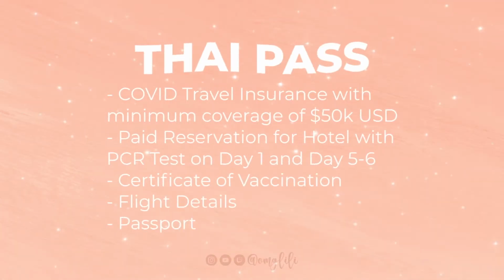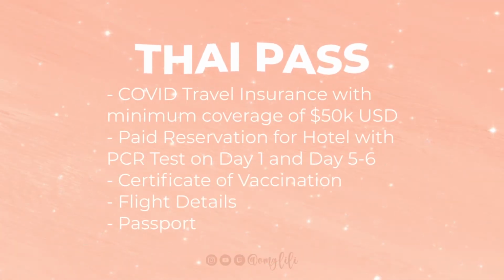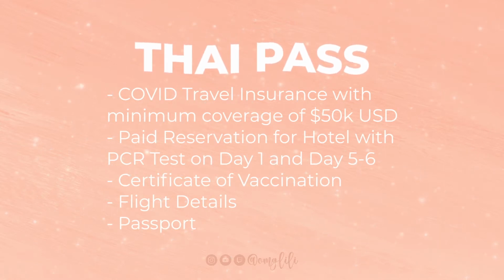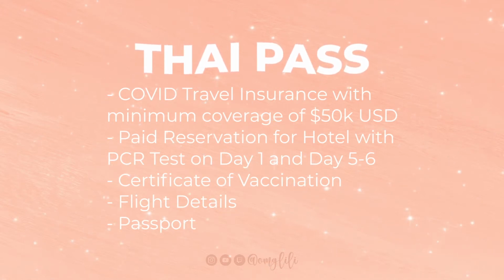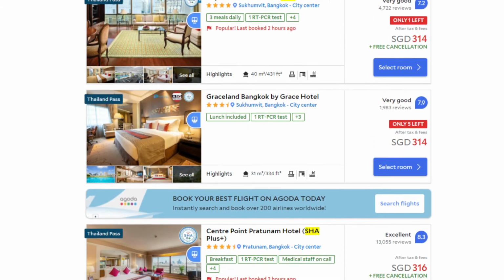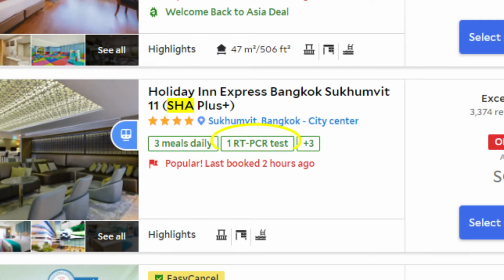Now the Thai pass has a few things that you need to get for it. First of all, you need a COVID insurance for coverage for at least 50k USD. The Thai embassy website actually recommends AXA. I also used AXA, but if you would like to use any other provider that works well for you, you can. Second of all, you need a reservation for an AQ or SHA Extra hotel of your choice. This reservation should include one night stay and the fee for a PCR test.